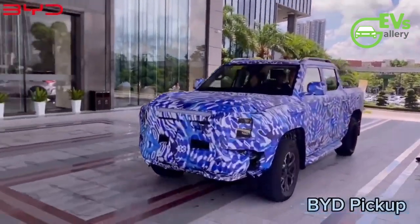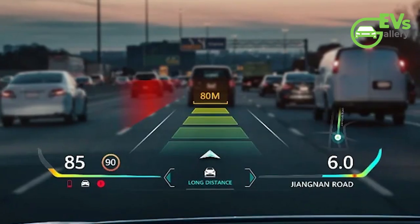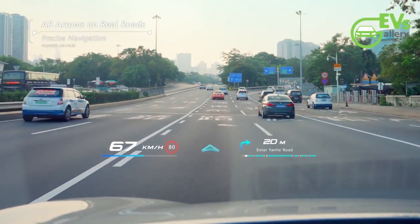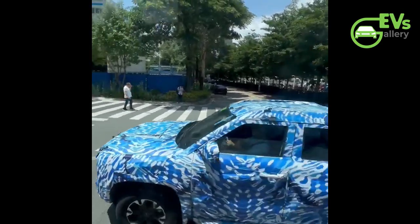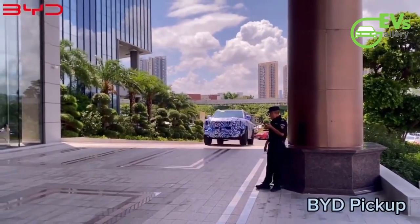Previous reports have hinted at a hydraulic active suspension system, streaming rearview mirrors, and Huawei's AR HUD technology. These features, if implemented, could elevate the driving experience and set new benchmarks in the pickup truck segment. The anticipation for the BYD pickup truck is palpable, with enthusiasts and industry observers eagerly awaiting further updates and details.